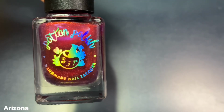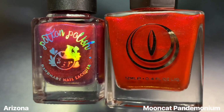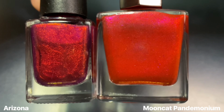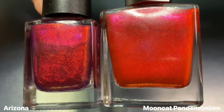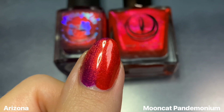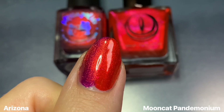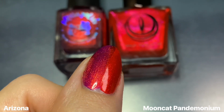Then for Arizona, I of course had to see this next to Mooncat's Pandemonium, which was their super vibrant red shimmer polish. This one is more of a true red all over though, so even though the shimmer might be very similar, once you see them on the nail, they are not dupes, because again, Arizona just has a bit more depth with that contrasting base color, and I just can't help but love it a little bit more. I don't know what it is about this combo, but it is stunning.